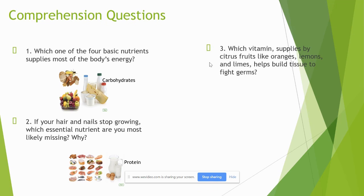Question 3. Which vitamins supplied by citrus fruits like oranges, lemons, and limes help to build tissue to fight germs? Of course, I'm going to reread a part of the text and then I'll be coming to you for your responses.